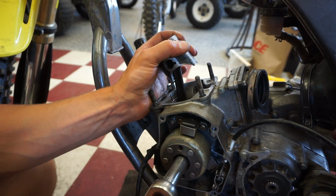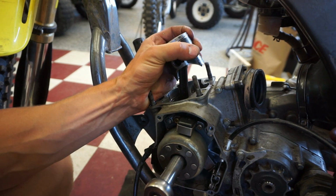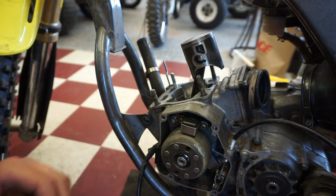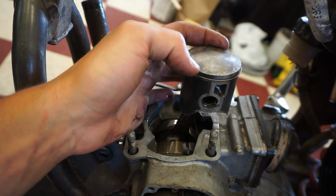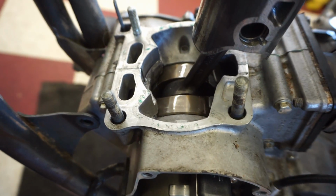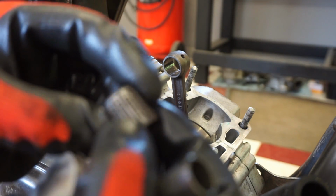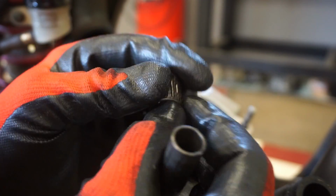Ooh. Yeah, it looks like rod bearing. And the bearing up here too. Both rod bearings. Huh, something got hot. Something happened. Alright, piston coming off. Let's see what the bearing feels like up here. Oh man, that's toast. This roller bearing does not roll at all. Look at that. Locked up completely.